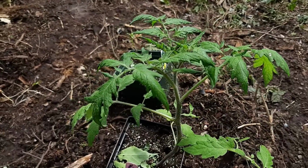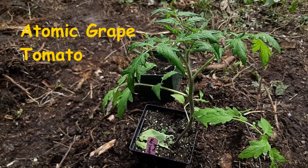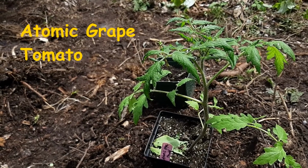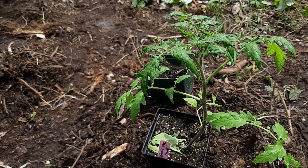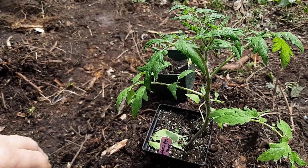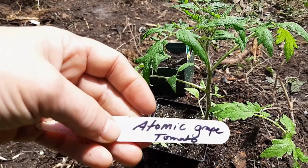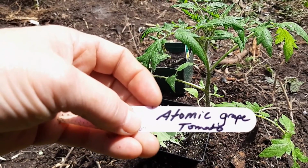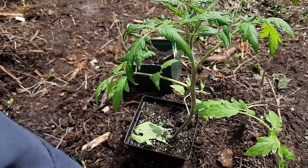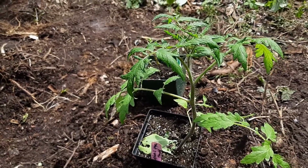And next is this interesting little tomato plant. Joan gave this to me to try out. She said that she grew it at request of one of her clients who winters in Florida. And he said they grow them in Florida and they taste really good. It's an heirloom plant, and it's called atomic grape tomato. Anyone have any experience with the atomic grape tomato? Let us know. Put a note in the comments. Thanks.